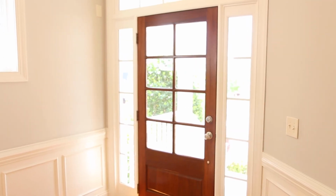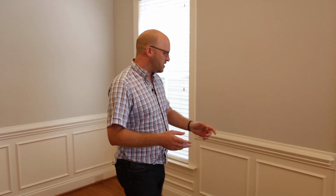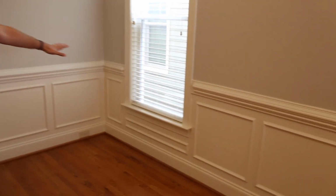Let's go take a look inside. Well, as I mentioned before, this is a custom home, and you really begin to see the custom features from the front door, an entrance door that has lots of glass and lets a ton of light in. That's west facing, so it gets really nice afternoon and evening light coming into the front part of the house. And then you look at the shadow boxes here in the dining room.